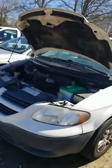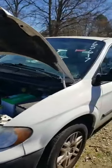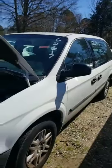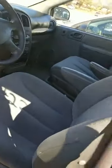This van right here, I know the problems with it, so I know how to repair it because I've had so many of them. What we do, we buy them, and once we buy them, we take all the seats out. I take the seats out, take them to the scrap yard, throw the seats away.